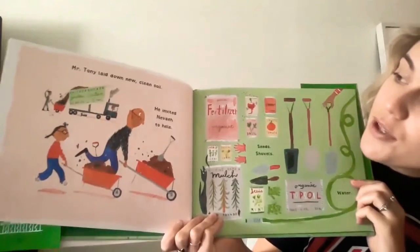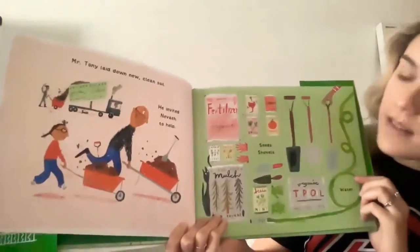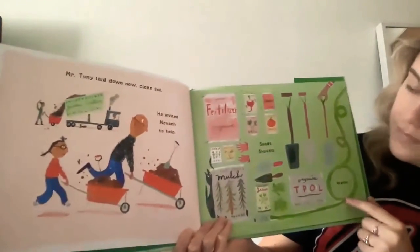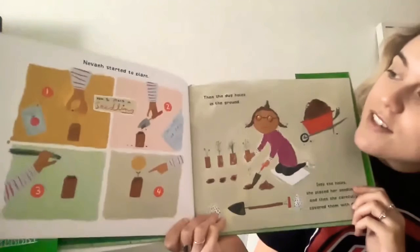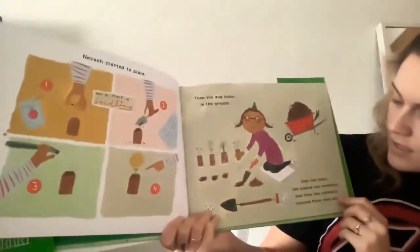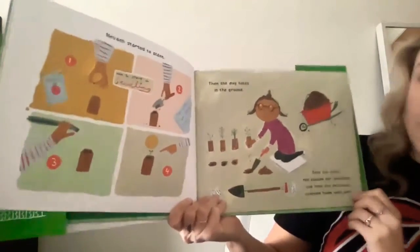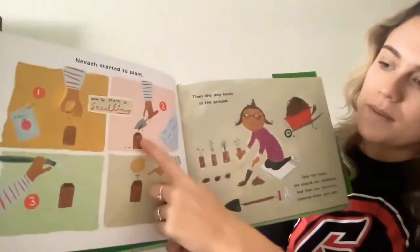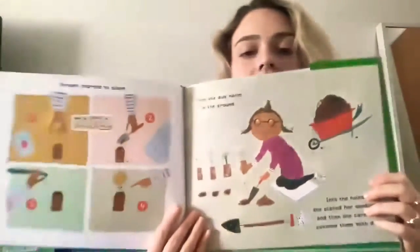Mr. Tony laid down new, clean soil. He invited Nevaeh to help. Seeds, shovels, water. Nevaeh started to plant. Then she dug holes in the ground. Into the holes, she placed her seedlings, and then she carefully covered them with dirt. So here are the steps, one by one, how to start planting a plant. And if you have ever done this, this probably looks familiar to you.